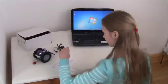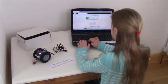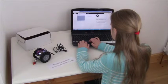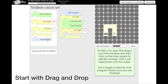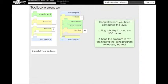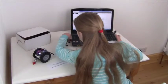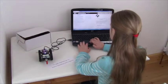The first step is to make it super easy to get started. There is no complex setup and no long manuals to read. This means it takes just 5 minutes from opening the box to running your very first program that you've written on your robot. The online environment starts with simple drag and drop based programming, just like in Scratch, but then transitions gently to full text-based code. At the end of every level, you send your program to Robotiky and it runs, providing immediate feedback.